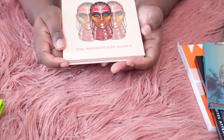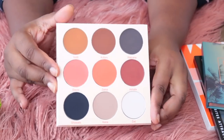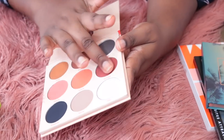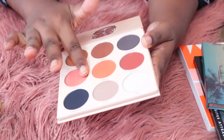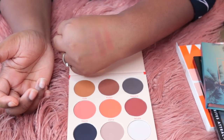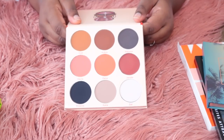The Warrior 2 palette. So, all matte palette. I love earthy tones. Can't wait to get stuck into this palette for sure. I do have a number of Dubious Place palettes that I actually haven't used. This is one of them, unfortunately. I do like the Dubious Place mattes. They are kind of more harder pressed, but they still perform really well. So just have that in mind. I don't really get a lot of fallout with Dubious Place mattes, if I can remember correctly.